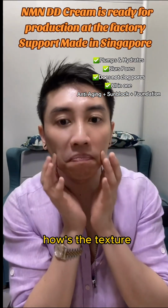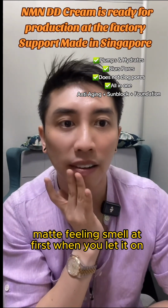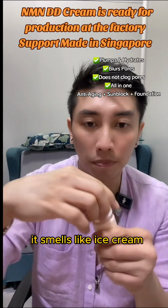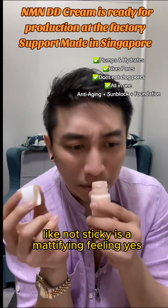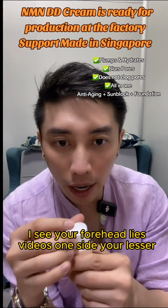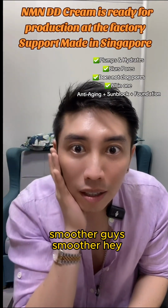How's the texture? Matte feeling. It's a mattified feeling. Smell: at first when you light it, it smells like ice cream. Vanilla ice cream, not sticky. It has a mattifying feeling. Okay, yes, I see your forehead lines reduced on one side. Lesser, like smoother, guys.